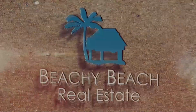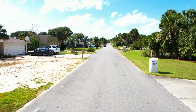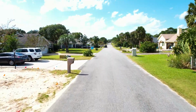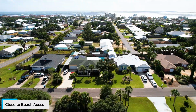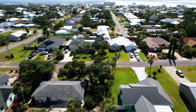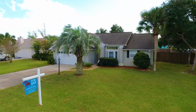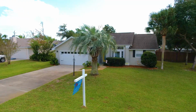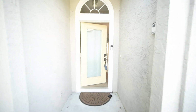Beachy Beach. We have got the cutest home to show you on the West End. A favorite spot on Panama City Beach. The West End is the place to be. This neighborhood is a beautiful choice, no HOA. Super close to public beach access. 30A, the airport, all the things. It's so perfectly located on that West End, so you can get access to all of those. And it's sitting right between Back Beach and Front Beach, so it's not going to be forever to get to the sand. You can get anywhere from there.